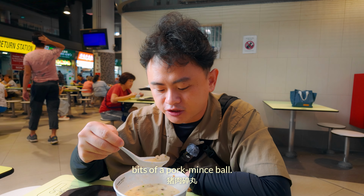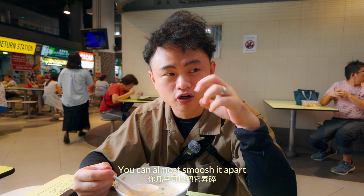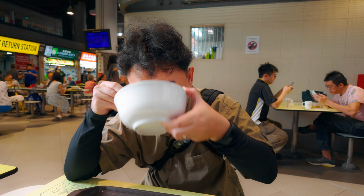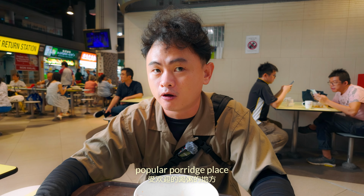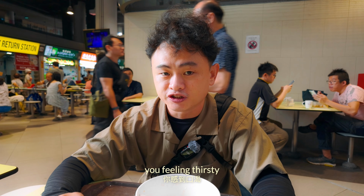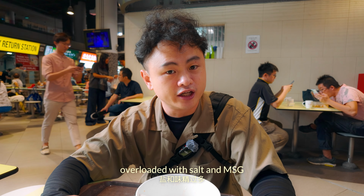They also got these little bits of pork mince ball. It's loosely packed together. You can almost smoosh it apart by pressing it against the tongue and the top of your mouth. Finish my bowl. Clean plate. Compared to another very popular porridge place that everyone raves about, this one, while flavorful, doesn't leave you feeling thirsty at the end of the day, which means it's not overloaded with salt and MSG.